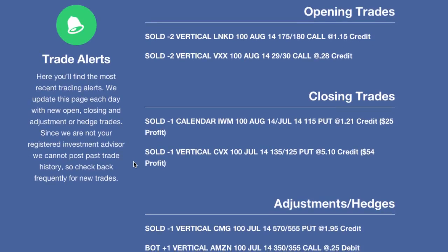All right, so let's talk about some of the closing trades. Basically, the closing trades today, we're just taking advantage of the move down in the market. As we get closer to July expiration, which is now 9 days away, we want to start taking off trades that are either profitable or scratch trades where we're kind of making a little bit, losing a little bit. IWM, I definitely consider it to be more or less a scratch trade.